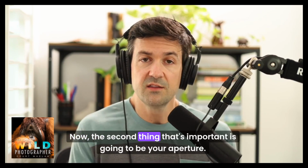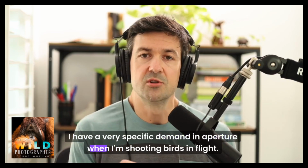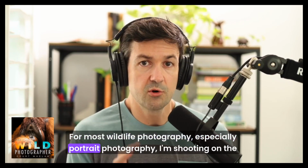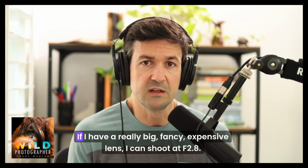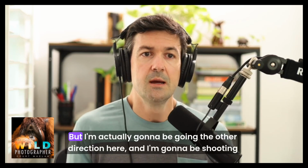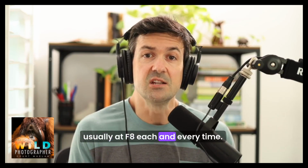Now, the second thing that's important is going to be your aperture. I have a very specific demand in aperture when I'm shooting birds in flight. For most wildlife photography, especially portrait photography, I'm shooting on the smallest f number I can muster, which means f4, f5.6. If I have a really big, fancy, expensive lens, I can shoot at f2.8. But I'm actually going to be going the other direction here, and I'm going to be shooting usually at f8 each and every time.